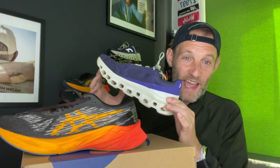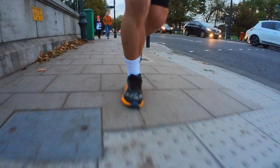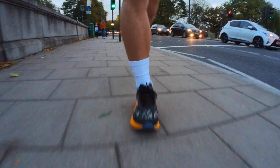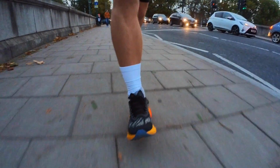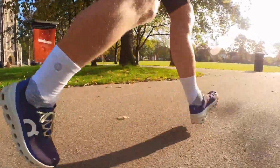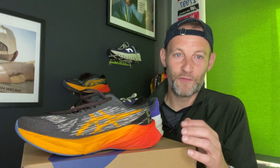And even though this is a heavier shoe, and I thought you'd really notice that, when I did that side-by-side test, actually it wasn't all that noticeable, that extra weight that's coming in with the Cloudmonster. I think that's possibly because I'm running in a shoe size where this ASICS Novablast 3 feels a little bit big, and it feels like quite a lot of shoe on the foot. It feels like more shoe on the foot than the On Cloudmonster. I think that's saying something, because this is a big old shoe as well. But overall, I just think the On Cloudmonster, for me anyway, feels a little bit more agile, a little bit more nimble.